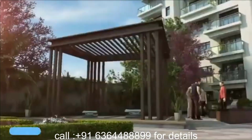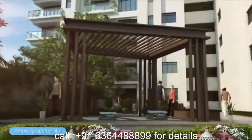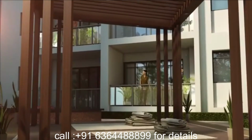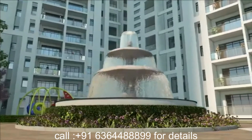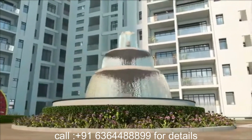Talk about the amenities. It's all fully loaded with an individual clubhouse. This was initially a Sterling property. Now Sobha has taken over and they are completing it, and the price point would come between 22,000 to 25,000 rupees per square foot.